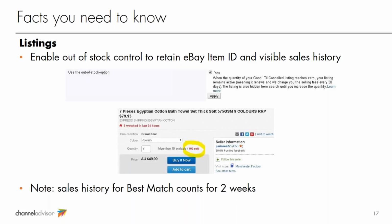And as you can see in the image here, it shows how many of that item have been purchased in the past by other buyers. So it instills a sense of confidence in the buyer that they are buying from someone reputable, that the item that has been purchased is as stated, and that people are relatively happy with that particular item.